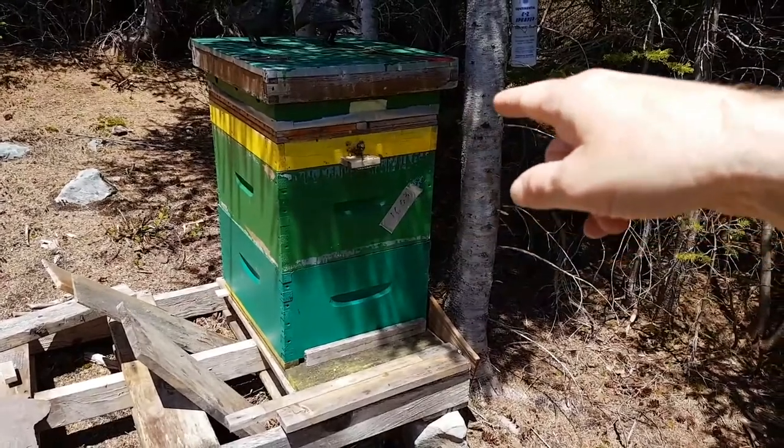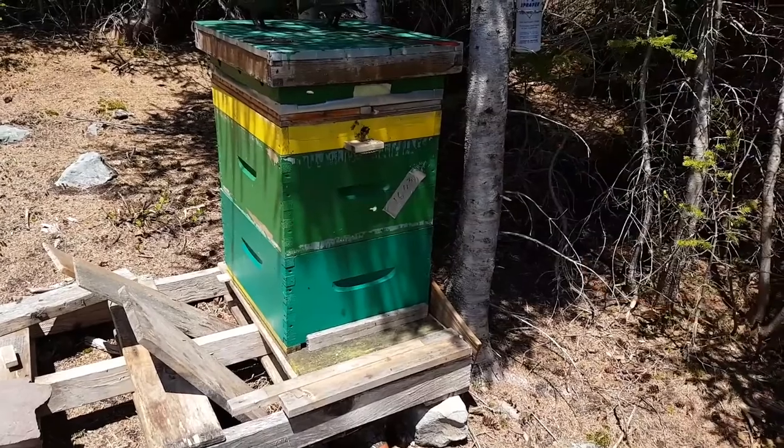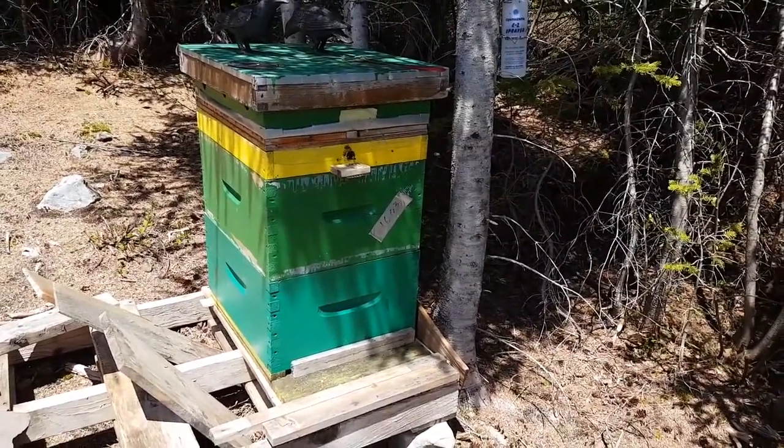I've got a rim, an inner cover, and a moisture quilt on top, and the moisture quilt still has chips in it. But if it gets really hot, I might just remove those chips.